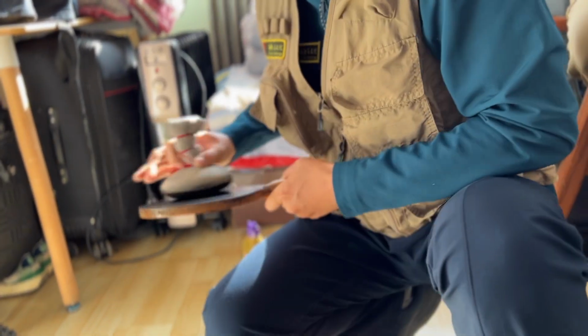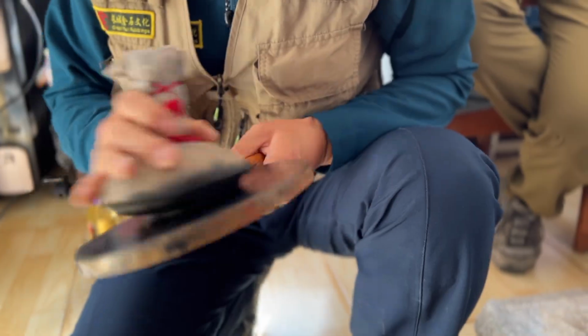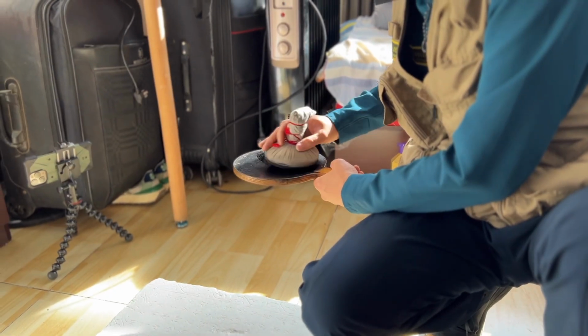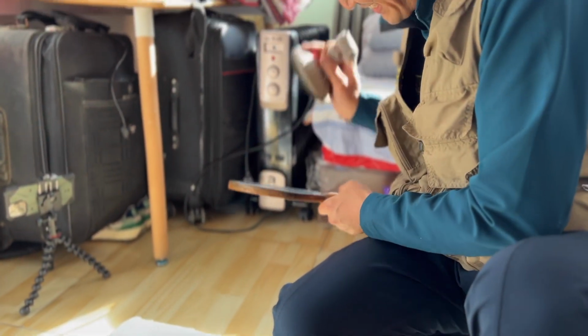When he has deemed the conditions to be perfect, he begins the rubbing.